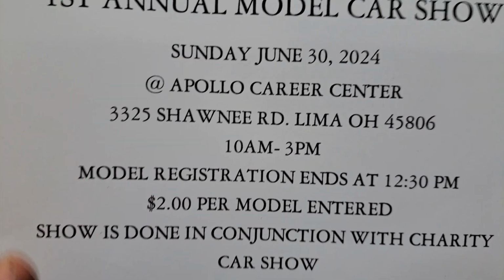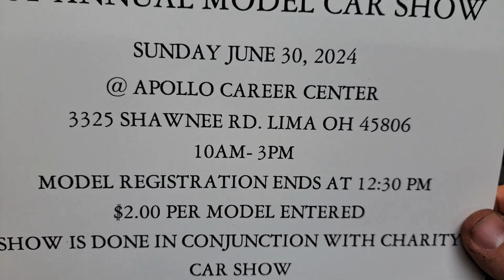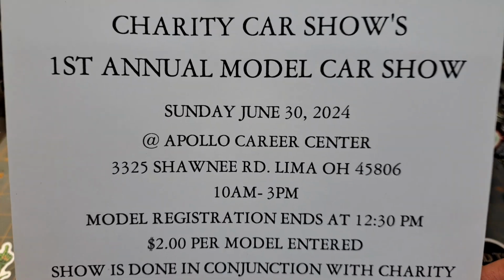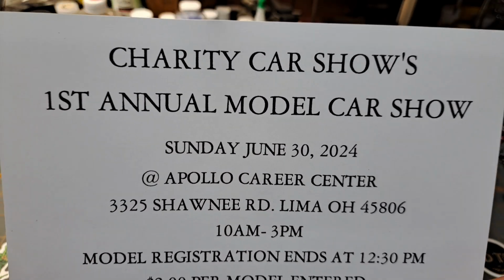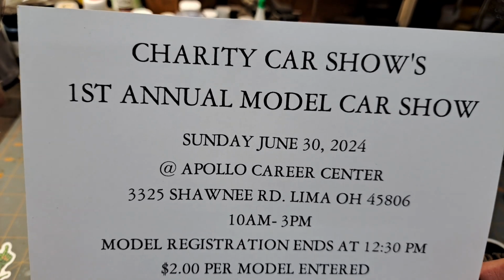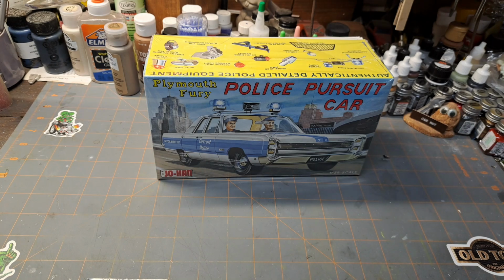It is $2 per model entered, and registration ends at 12:30, and then the judging will be sometime thereafter, followed by the awards. So if you guys can, come on out and check it out. A model car show and a real car show together, so I think it's going to be a great time. All right, now to get into this, guys.